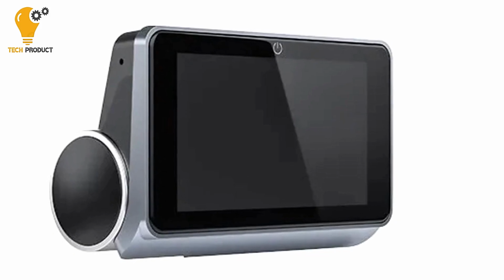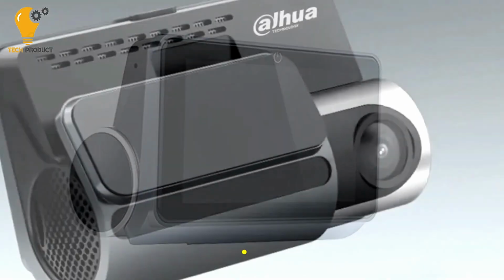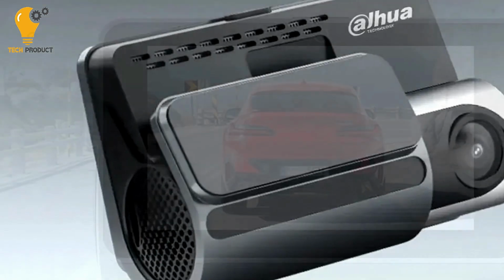Are you looking for the best Dahua Dashcam for car? In this video, we want to show the top 5 best Dahua Dashcams for car on the market today. We'll consider their product features and values where possible.